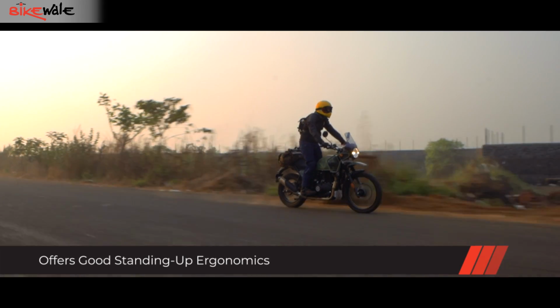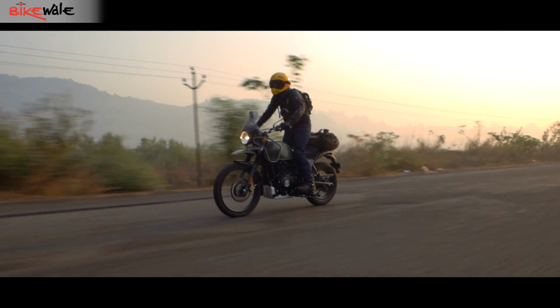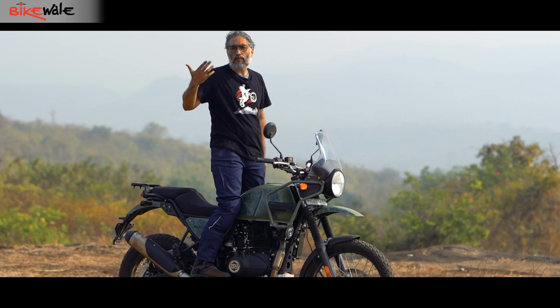It's very easy to grip the motorcycle, whether you choose to do it with its side panel, or whether you choose to use the tank. Handlebars, again, they're not too low, so you don't have to bend too much. You can still remain pretty upright, at least for my height.